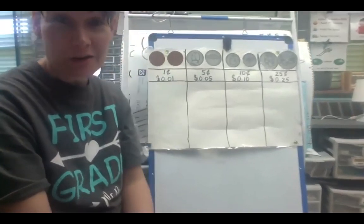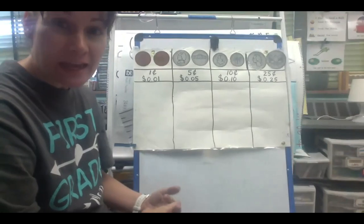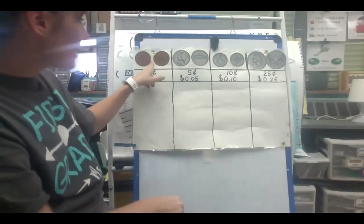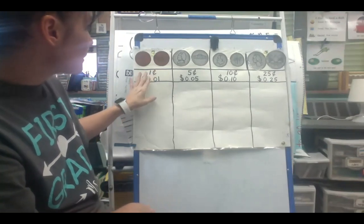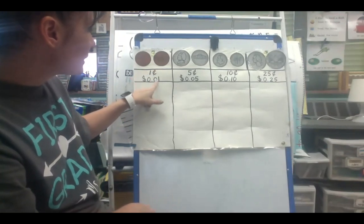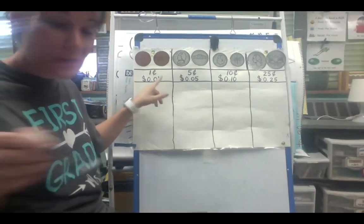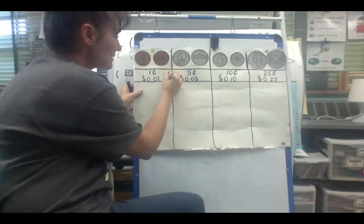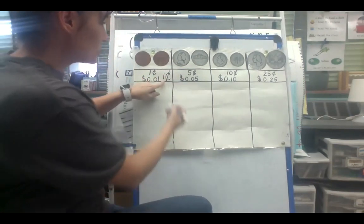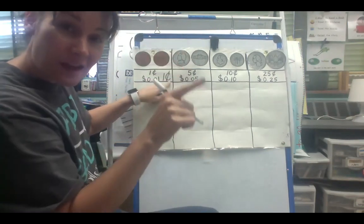Great job, guys. So we just learned more about our coins. Today, we're going to start with the penny. We learned that a penny is worth 1 cent. We can show that by putting a 0.01, or we can show 1 cent. The cent symbol looks like a C with a line through it.